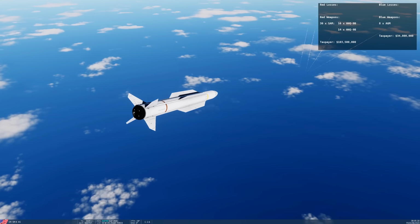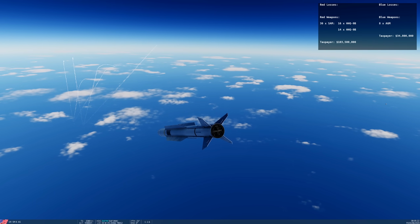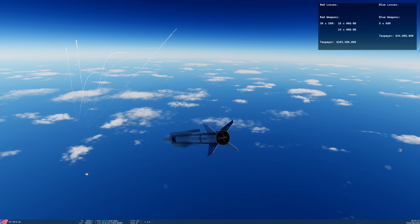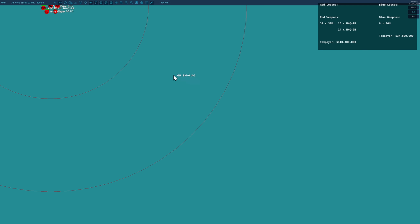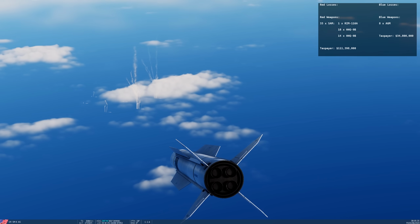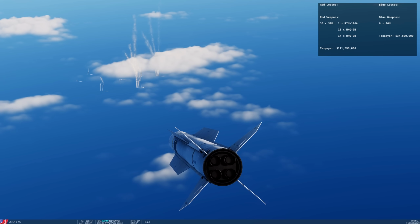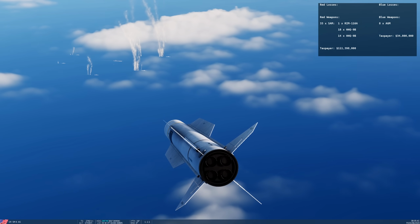Let's see. So we're Mach 5 in my head. Ooh, one got through again. What's it going to do? Next layer of defense. Chinese carrier group well defended, not as well defended as the 5 layers of an American Aegis carrier group though.